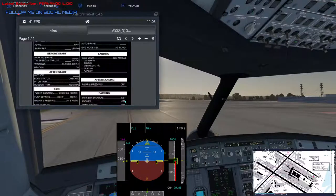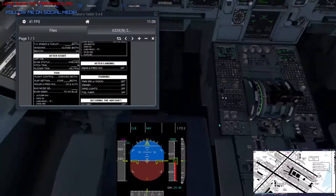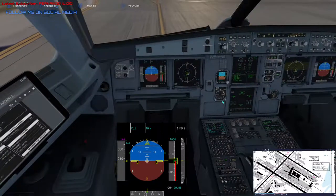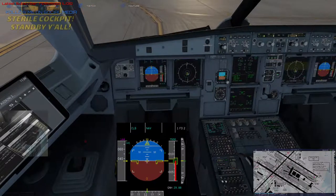Confirm report. Taxi checklist. Flight control checked. Check type setting, config 1 plus F. Config 1 plus F. Red unpredictable wind shear on and auto. Engine mode selector norm. Takeoff no blue. Taxi checklist complete. Cabin crew, seats for takeoff.